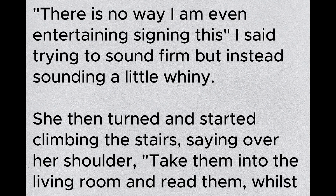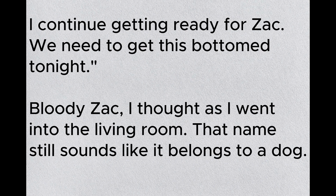"There is no way I'm even entertaining signing this," I said, trying to sound firm, but instead sounding a little whiny. She then turned and started climbing the stairs, saying over her shoulder, "Take them into the living room and read them, whilst I continue getting ready for Zach. We need to get this sorted tonight." Bloody Zach, I thought, as I went into the living room. That name still sounds like it belongs to a dog.